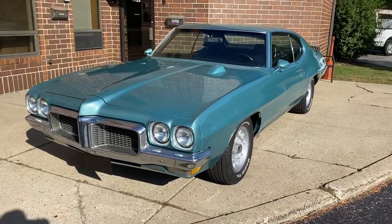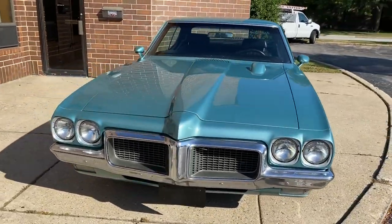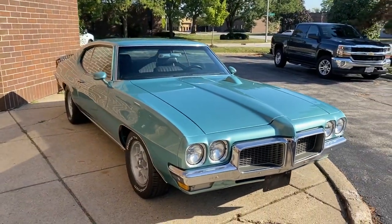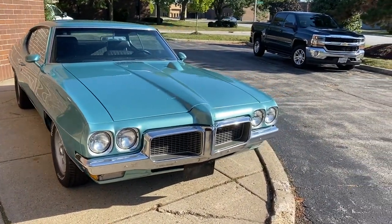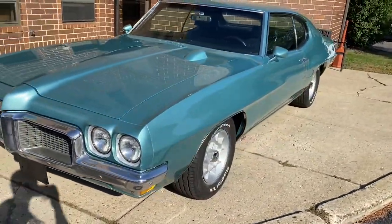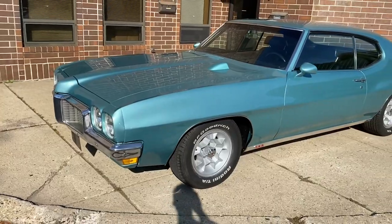Like I said, 70 Le Mans Sport, finished in factory correct mint turquoise with black interior, 400 four-speed, power steering and power front disc brakes. Sold new in Pasadena, California.